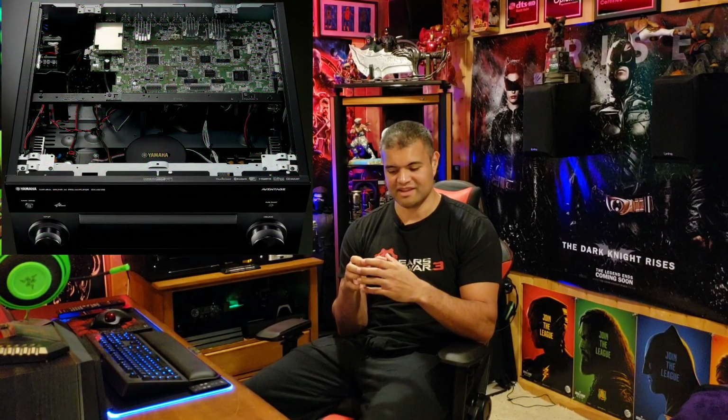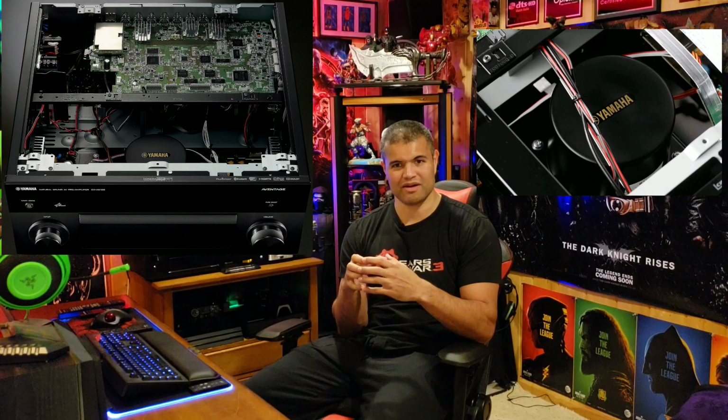I like the fact that the insides of the Yamaha have a large power transformer.